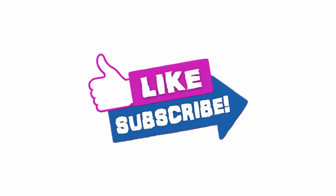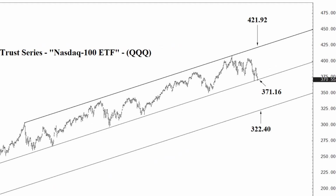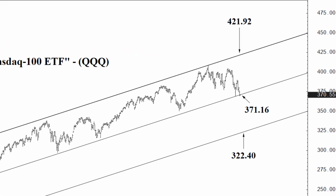Let's take a look at the charts today. As I'm sure you're well aware, if you've been following the daily Triple Q report over the last few weeks, we certainly tested long-term support on Tuesday, that today, Wednesday, is at 371.16. In fact, we settled just below it, but definitely inside the 1% violation threshold that I strongly prefer for technical buy and sell signals. I'll get to that in a moment, but this is really the big picture right here.